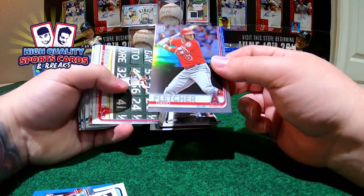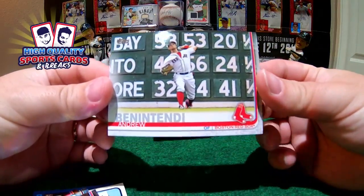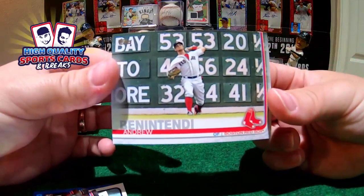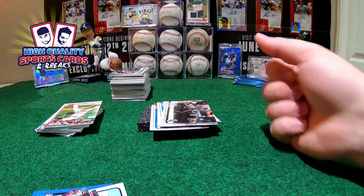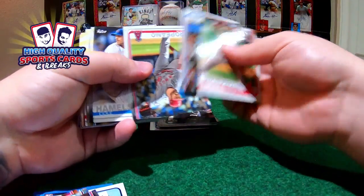David Fletcher, rainbow foil, rookie card. And look at this, Andrew Benintendi, short print. Nice, ending in 31, so regular short print, Boston Red Sox. JM, another short print, man. Beautiful one for you, buddy. Another nice short print.